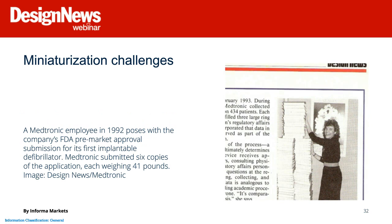So before we move on to our speakers, there's one area of medical product development that I thought we should not overlook, and that's the process of FDA approval. Most engineers in the medical field have known this challenge very well.